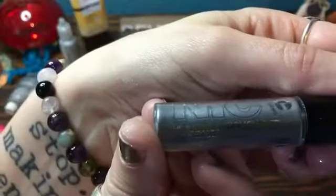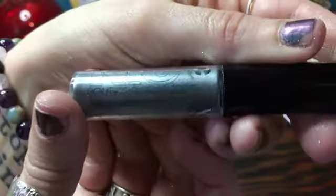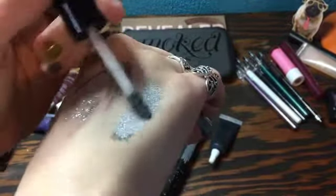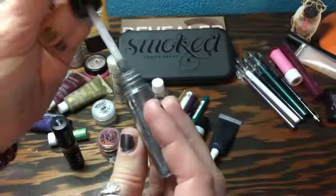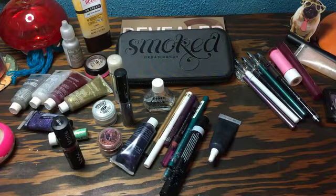NYC. Whatever it says. Can't really read it in this light. But it's just basically some eyeshadow, but it's super sparkly and gray. Ooh, look at that beautiful stuff. That's one of those things you can just wipe right on your eyeballs and you're good to go. Making such a mess.